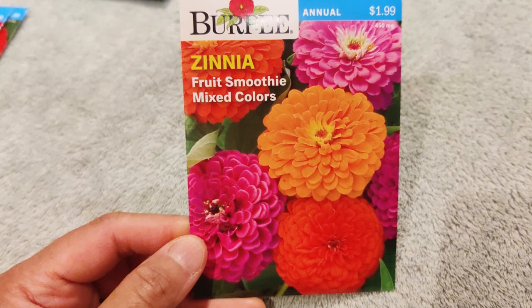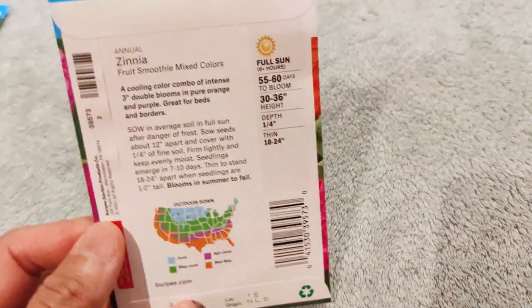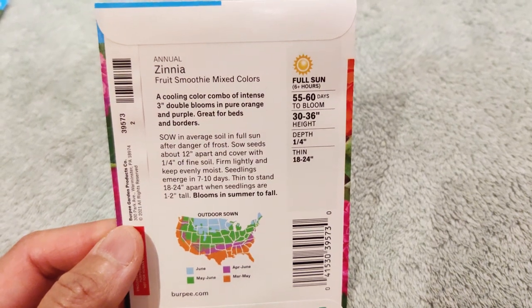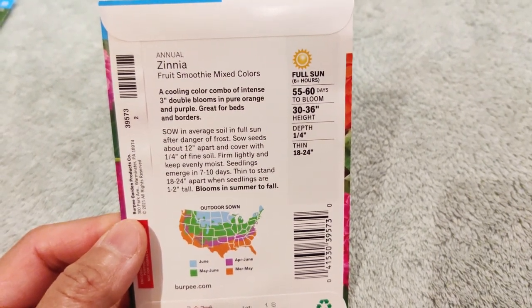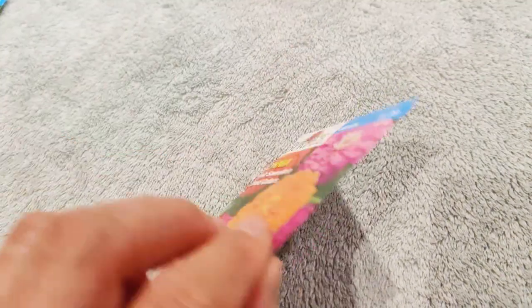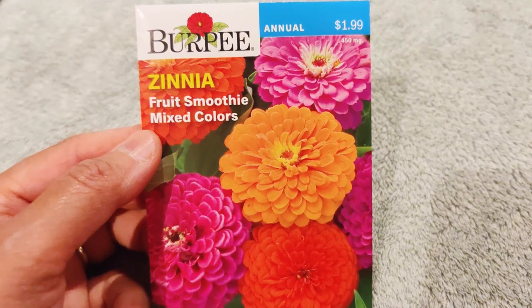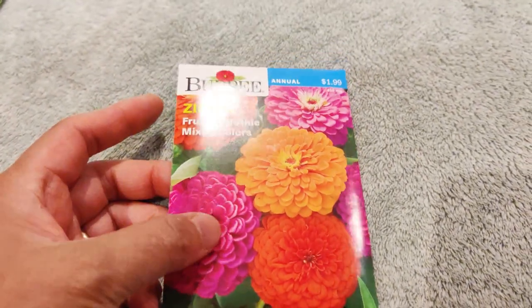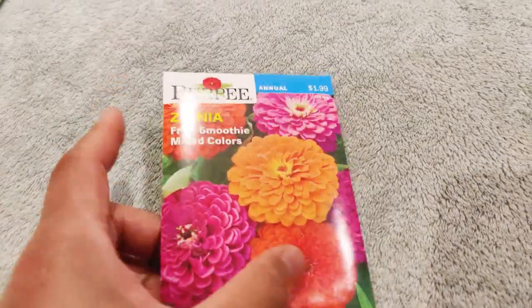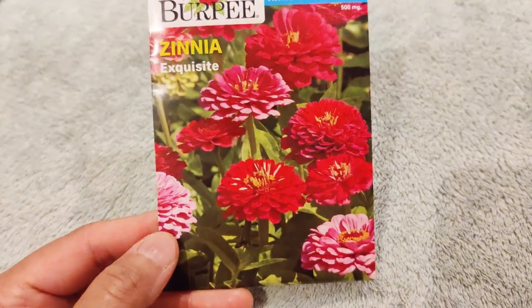So this one is the fruit smoothie mixed zinnia. It looks really pretty. A cooling color combo of intense 3-inch double blooms in pure orange and purple. Great for beds and borders. And I wasn't gonna get this one, but being that the other one's 5-inch blooms and this is 3-inch blooms with different colorations, I decided I would get this as well.